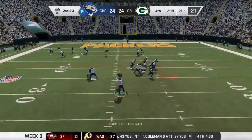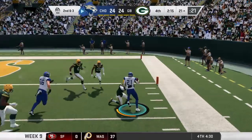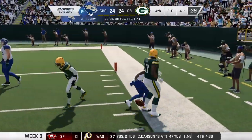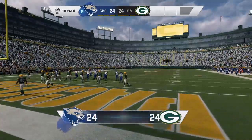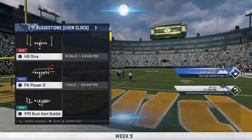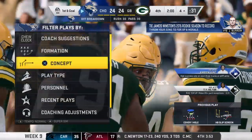2nd and 3. They'll try and set up the screen to Hines. And all the way down inside the 5 to the 4. That one good for 17 yards, and now they've got it 1st and goal. A field goal could get them the lead, but it might not be enough here as they come up on 1st and goal. Getting down to the good stuff, all tied with 2 minutes remaining.